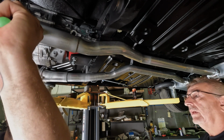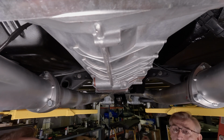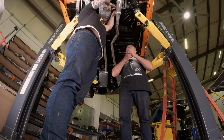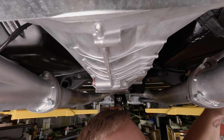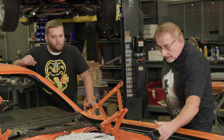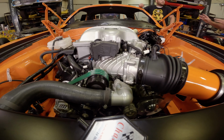Got the exhaust system set in place. All we have to do now is tighten it down. Then can we start it after that at least? Yes, can we at least do that? We definitely can. I want to hear the exhaust. We're going to tighten it down and then we can hear the exhaust. Oil is full. I checked it. Antifreeze is full. You bumped it to make sure it would fire earlier, but we haven't run it with this exhaust.